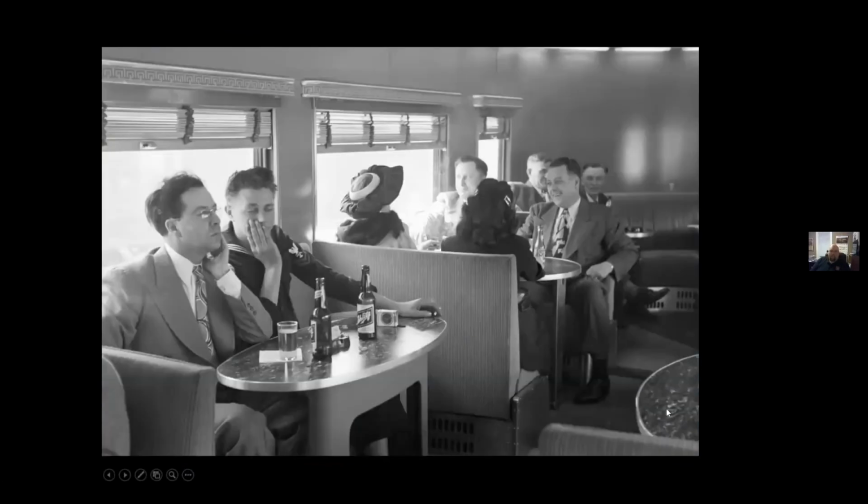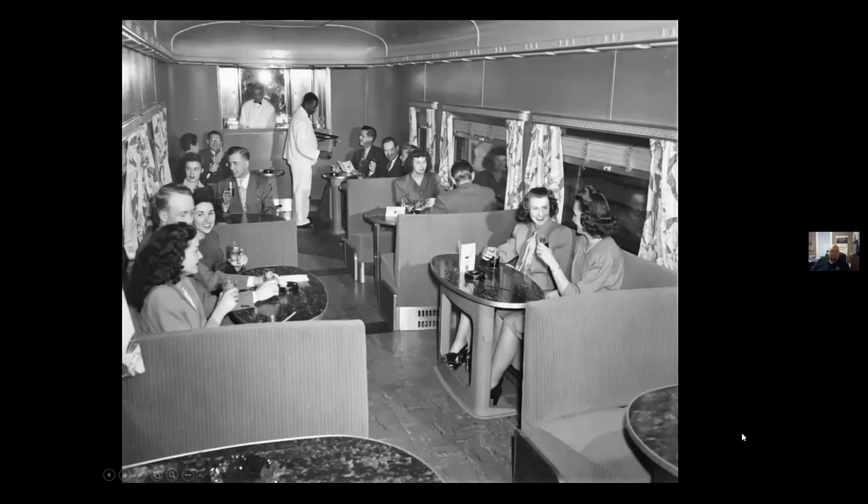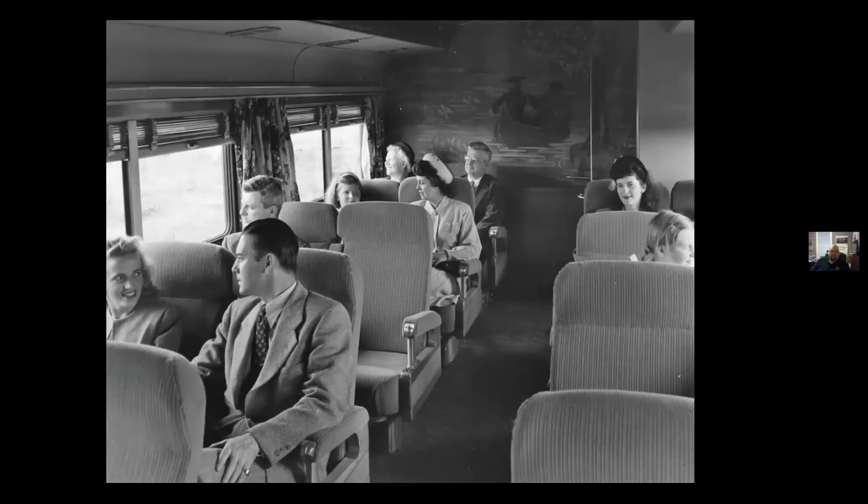So now we're inside one of those cars. Everyone's having a grand time having a drink. The sailor looks like he's a little schlitzed at this point. Now we're back in one of the dome coaches. We've got the mural on the back, Father Marquette and Joliet on their expedition of the Mississippi.